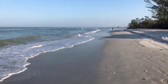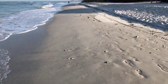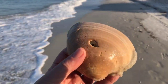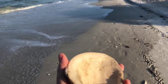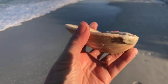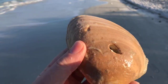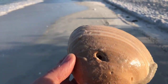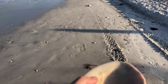It's a big clam shell out here. It's a nice sized clam shell. A lot of people use these for ashtrays or little bowls. That's a big one. It's got some nice color to it too, kind of a beige. Nice big old clam shell. There's another one down there.